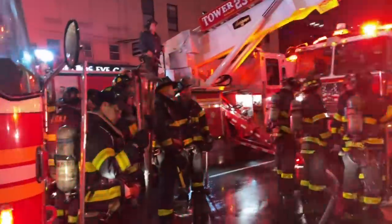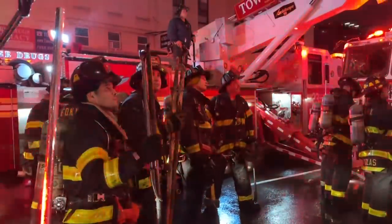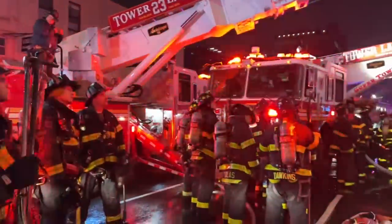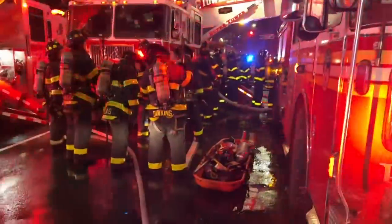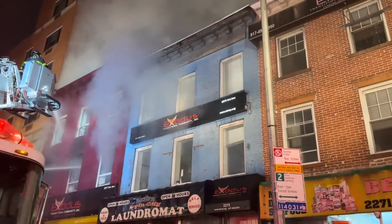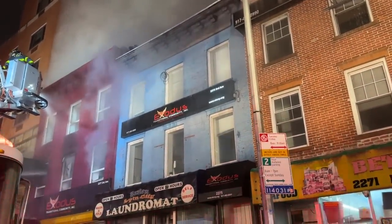The outside exterior brick curtain wall. Must be maybe some insulation in there that's burning. We might have to knock the block out from the interior. All right, he says that there might be some insulation burning. Exposure 2, third floor front apartment. Exposure 2, which is here, might have some extension into it in terms of insulation. I'm not sure if that's correct.